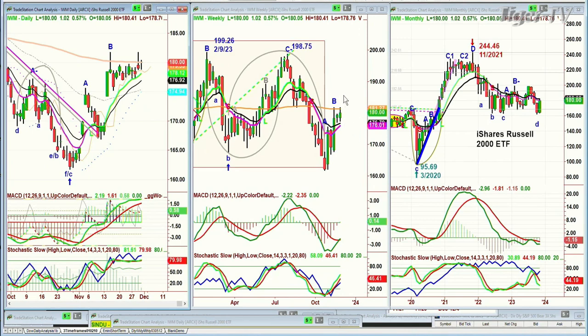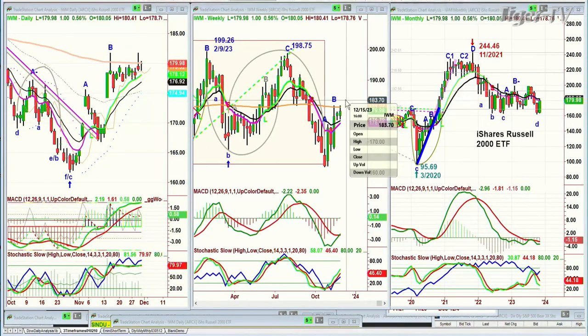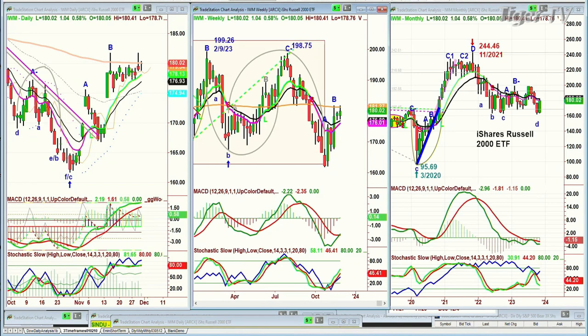If it can move in this period, let's just say there's a little bit of a pullback in some of the key indices, but the small caps hold well, and all of a sudden you're looking at the IWM pushing towards the 183 area somewhere around here, and that's a leg B, I would start to say to you, I think there could be a bit of a rotation. There's a broadening out of the market. We've seen that. ARKK is a good example.